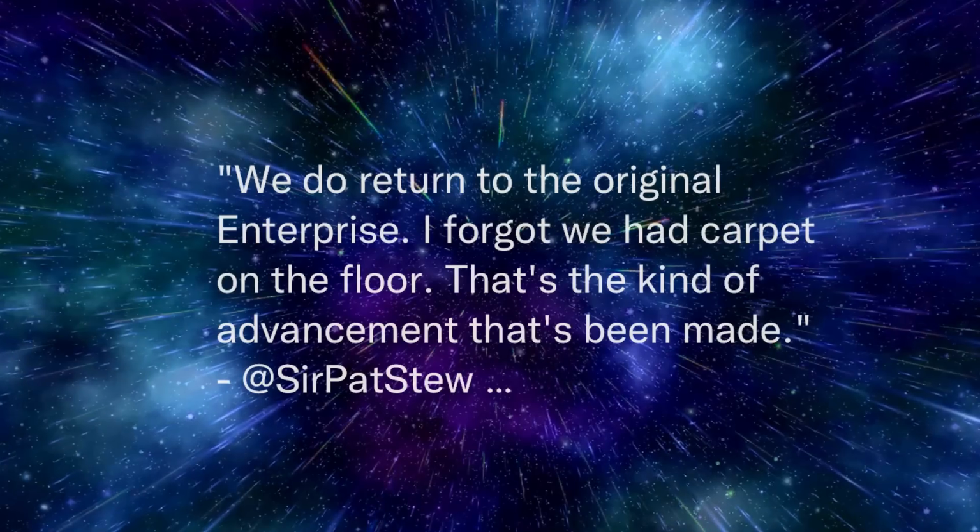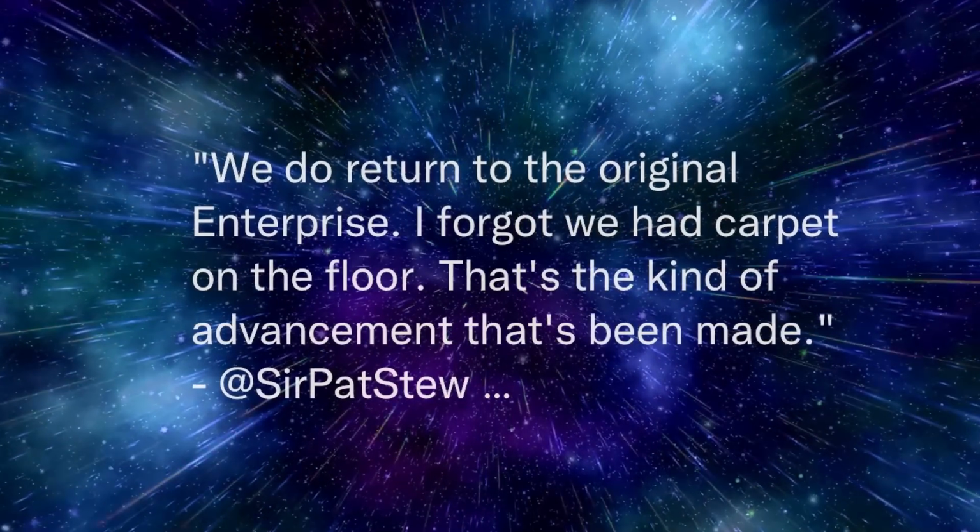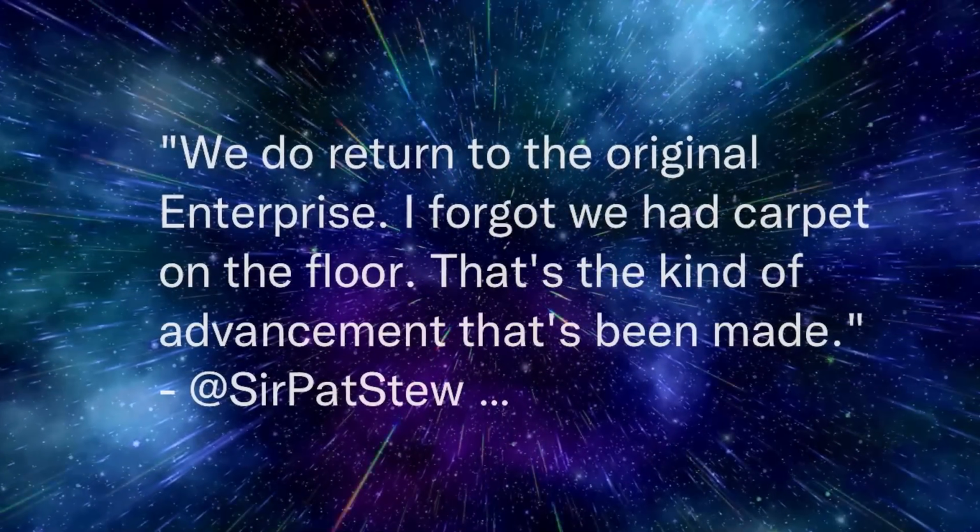So for starters, the other day, Patrick Stewart tweeted something about Star Trek Picard Season 3, which was, we do return to the original Enterprise. I forgot we had carpet on the floor. That's the kind of advancement that's been made.